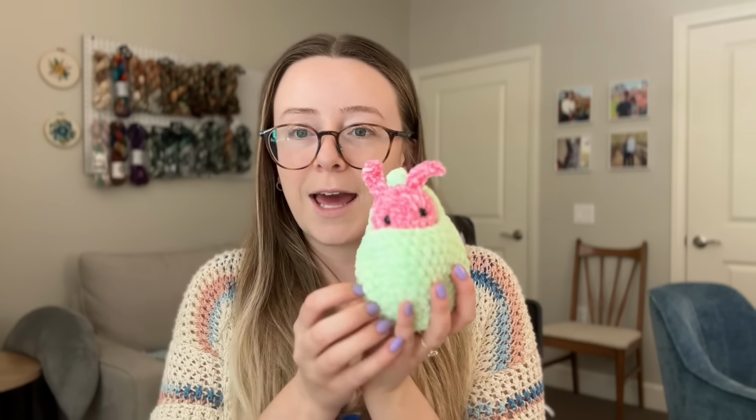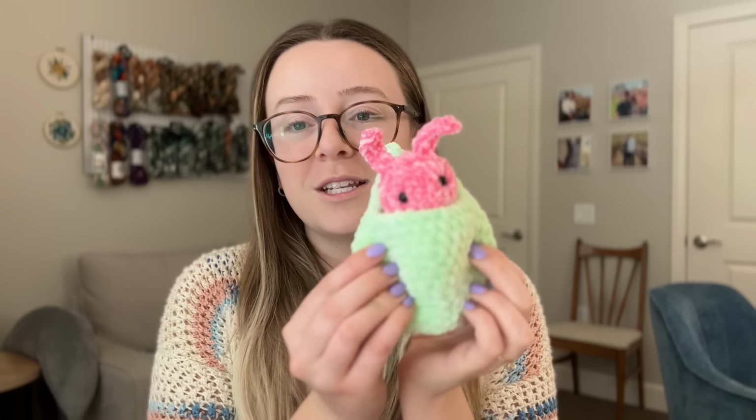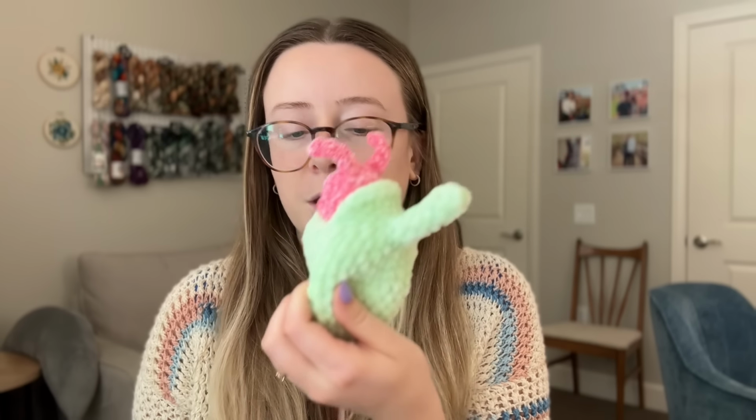And I understand now why it's half double crochet. It's because the caterpillar fits a lot better in the leaf when it is half double crochet. But this is what it looks like with single crochet if you were curious. I love it both ways. It's honestly just a cute pattern.